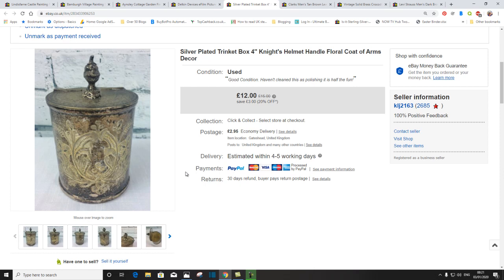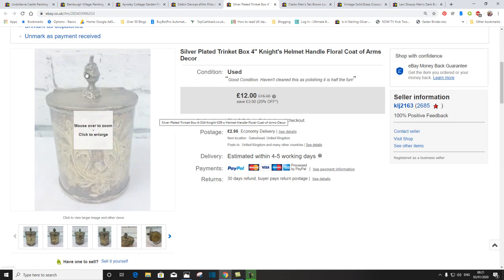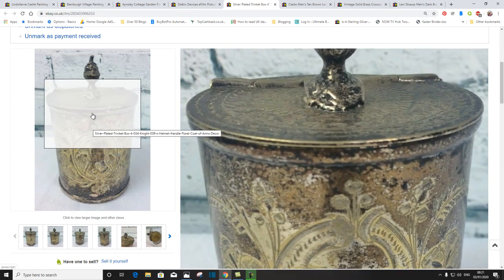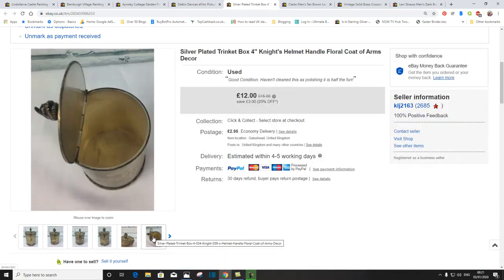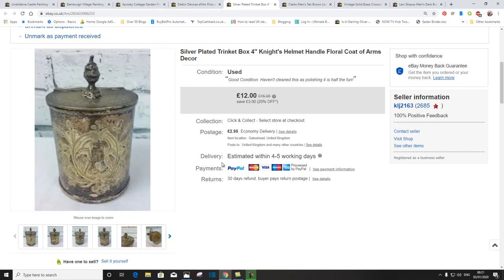But it sold anyway. It had a nice little kind of knight's head on the top of this. Let's see if I can show you it there. It was a nice little trinket box, quite decent inside. Nothing was broken on it. So yeah, that went for £12. I don't think that auction lot owed me anything anymore. I think everything that I did get with it sold. So I've put zero that I paid for it, because I think the auction lot's paid for itself. So after fees, that was a profit of £8.06.